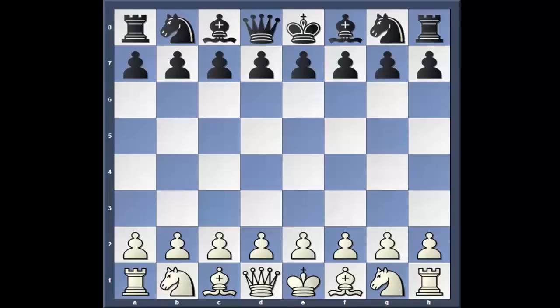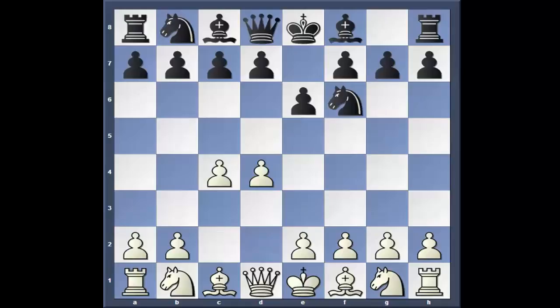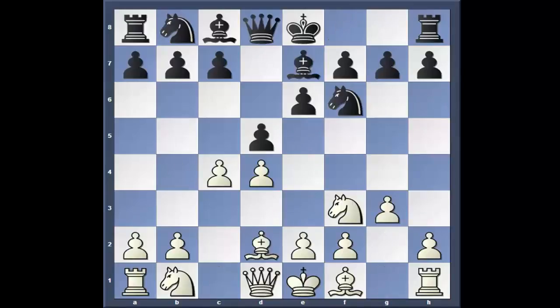Round 7 of the 78th edition of Tata Steel Chess. This is the A group, the master section, as white, Pavel Eljanov, and as black, current world champion Magnus Carlsen. Let's get to it. It's going to be a close Catalan. Eljanov is white and Carlsen is black. We'll go through the opening a little bit here.